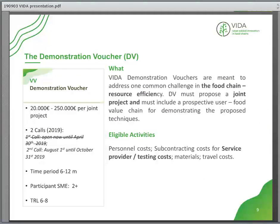So the demonstration vouchers are a funding instrument of the VIDA project that is meant to address the common challenge in the food chain that has already been presented by Olga briefly. Basically, how to deal with a more sustainable food sector through the use of innovative technologies that tackle resource efficiency. For that, the demonstration voucher must propose a joint project and must include a prospective user, because we want demonstration activities in at least operative environments.